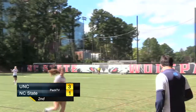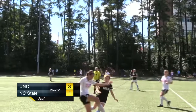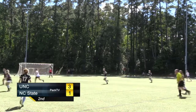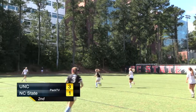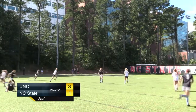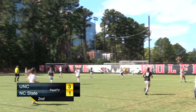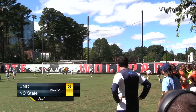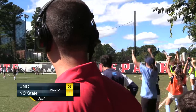Whistle's going to blow at any minute now. Let's see, maybe we're playing with a little extra time here. Usually that's not the case in club soccer, but we'll see. The clock was stopped a couple times. Couple players go down. Referee says to play on. Tar Heels with control again. And there's Wooten getting past the defense again. Centered in, and they score again.